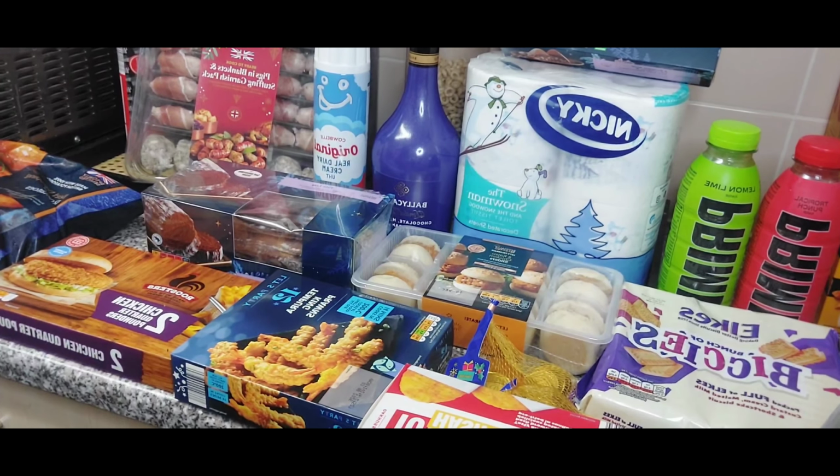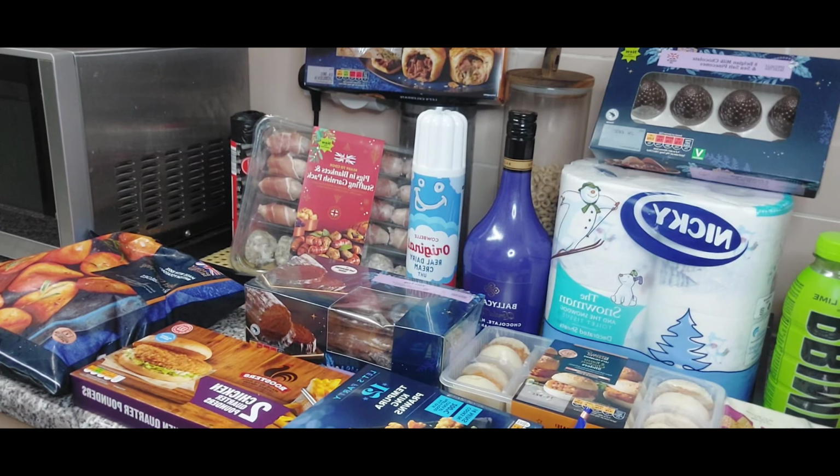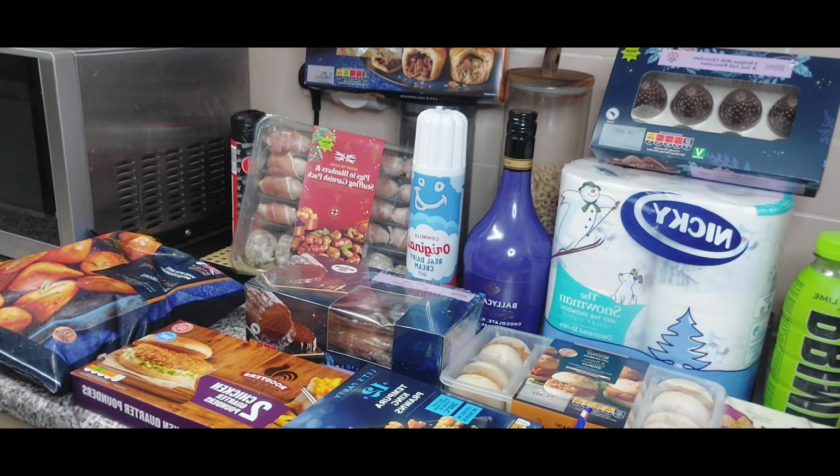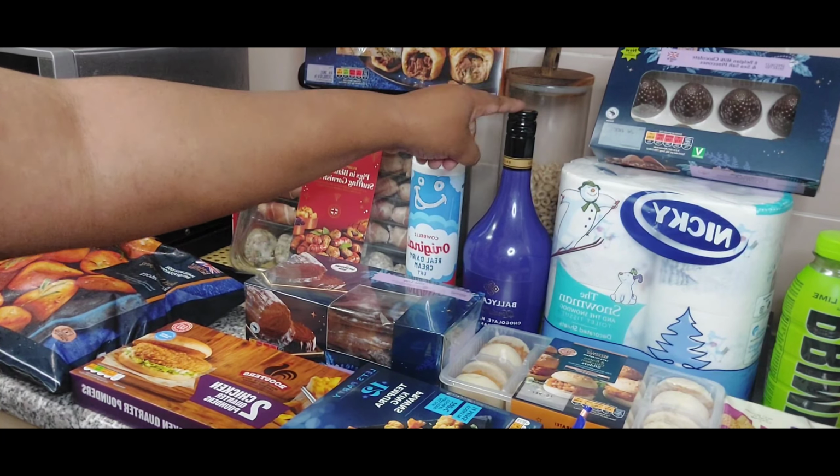Yes, guys, that's the best I can do. So that's everything that I got today from Aldi. And I'm so happy. I can't wait to try what I've got, especially this. I want to try that again.